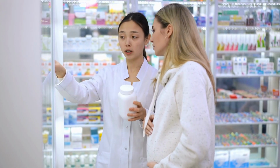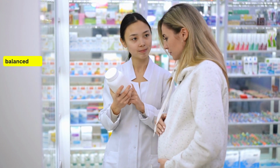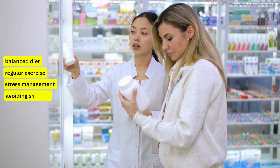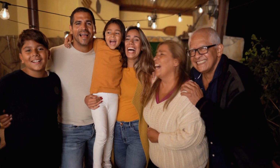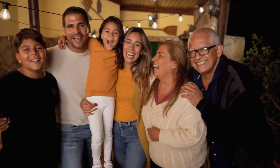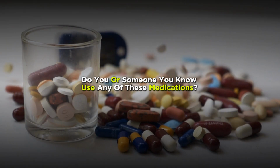Remember, the choice of medication should be part of an overall plan for health that includes a balanced diet, regular exercise, stress management, and avoiding smoking and excessive alcohol. When you combine these healthy lifestyle choices with careful use of medications and regular discussions with your healthcare provider, you can lower the risks. Do you or someone you know use any of these medications?